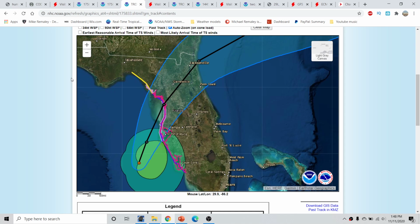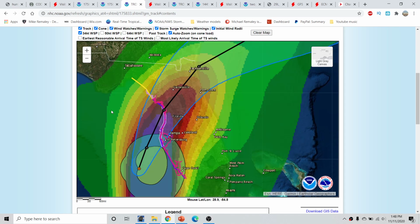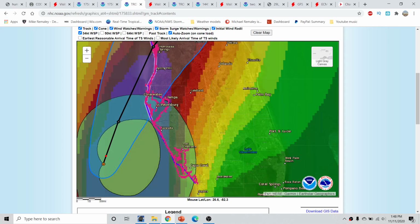And again, one thing to keep in mind here: we look at the actual interactive map and we put on the chances for tropical storm force winds. You can see that the greatest chance for tropical storm force winds extends well towards the east. The wind field associated with a sustained wind of 39 miles per hour or greater extends even well outside of where this cone is and where the center is.